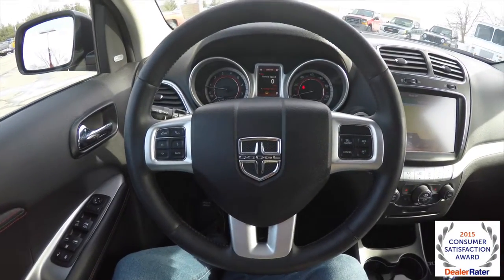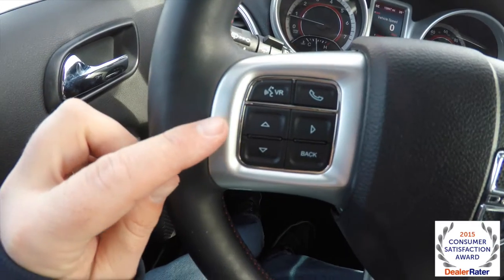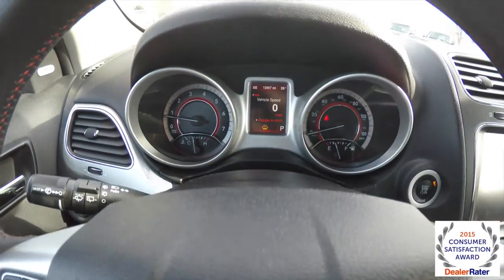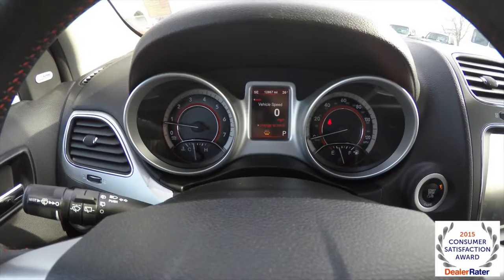All right, so pan through the interior, just show a little bit more detail. You have Bluetooth controls, as well as your electronic vehicle information center controls. Also have your cruise control. Vehicle currently has 12,867 miles on it.